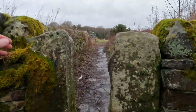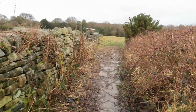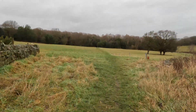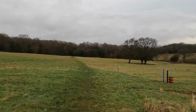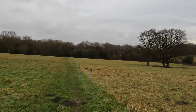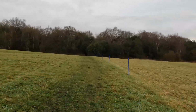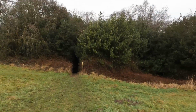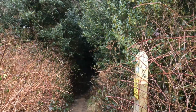Through this fairly tight squeezer. Breathe in. And we're almost into the field now. Pointing directly across the field, you can see that kind of dark green patch. On the day I visited, there were these kind of blue gate fence posts just marking where you want to go. Can't guarantee they'll be there all the time. They look a bit temporary, but you'll soon spot the dark entrance into the woods and the yellow topped post there.